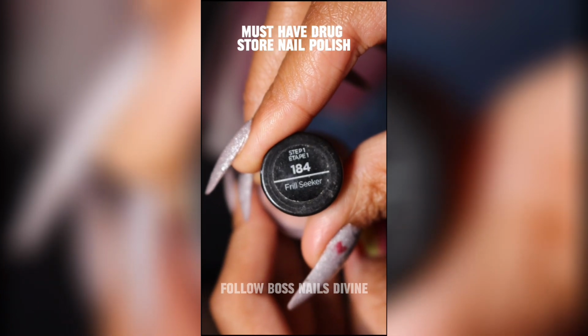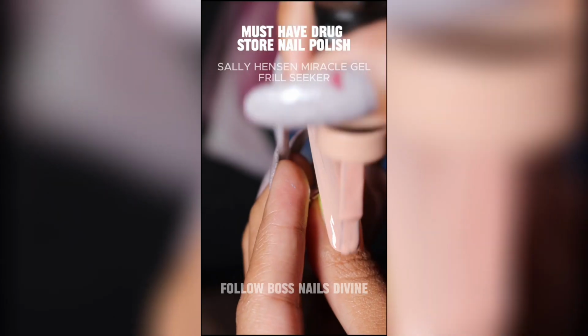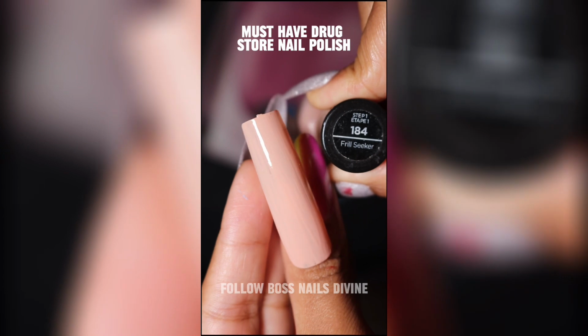Sally Hansen Miracle Gels are normally full coverage polishes. You'll need 2 coats for a full coverage look.